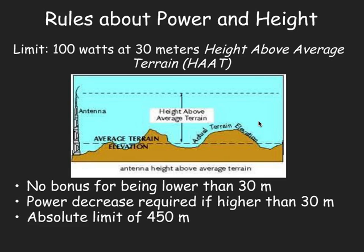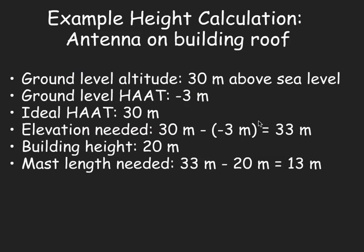So this is something to keep in mind, and I guess that we can show an example of a HAAT calculation. All right, yes.